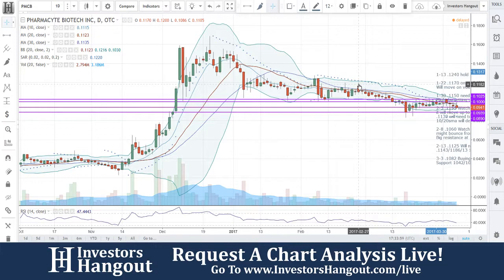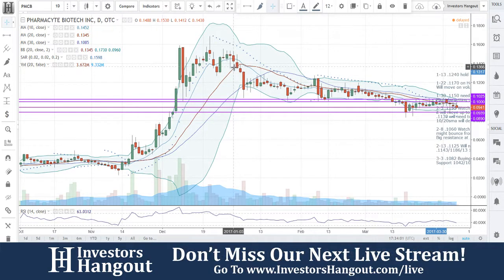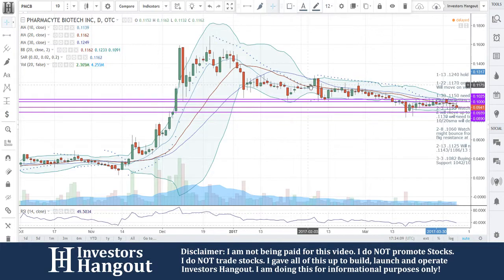And then it just basically went sideways, fell below the supports over here at the 20 and 30-day simple moving average, and could never get back above those. As of January 10th, it could never get back above them, except for a slight moment over here on February 7th, and just got beat down from there.